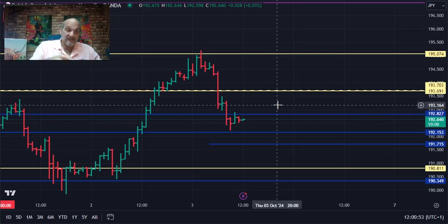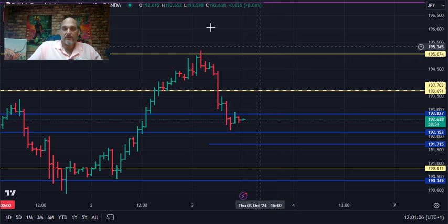If dollar yen starts coming off and sterling dollar is not recovering, that means they're selling the heck out of this sterling yen cross. So be careful. Watch the dollar yen. As usual, the dollar yen is the key. All right, let's go on over to euro yen.